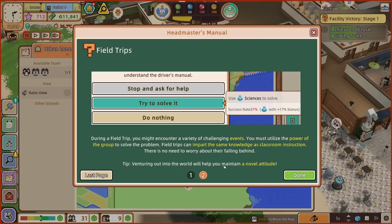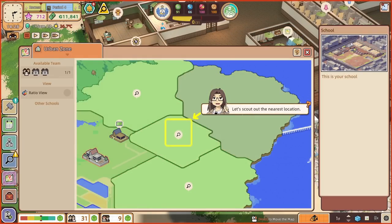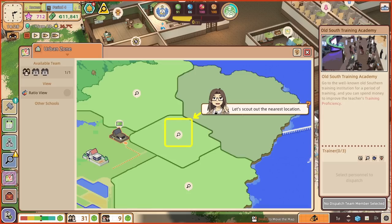Venturing out into the world will help you maintain a novel attitude. Okay, that sounds quite fun. Let's scout out the nearest location. So that is our school. What's that? The Old South Training Academy. Go to the well-known Old Southern Training Institution for a period of training and you can spend money to improve the teacher's training proficiency. Oh, so that's where we send the teachers away.